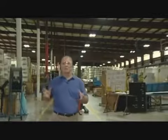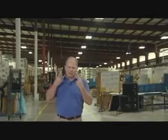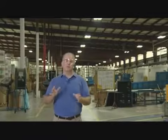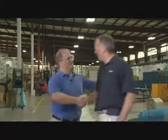Okay, here we are on the plant floor. As you can see, I've got my safety glasses on because at QuietFlex they make flexible duct, but they don't flex on safety. And here with me now is Joe Campbell. Hi, Mark. Welcome to QuietFlex Houston. Thanks, Joe. I appreciate it. Joe is the Vice President of Operations here at QuietFlex.